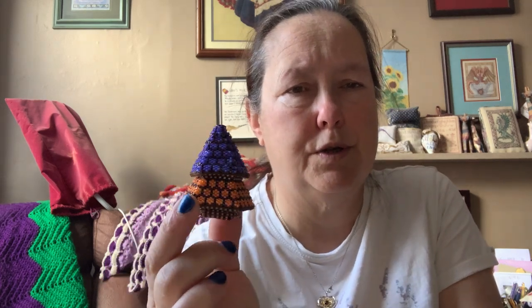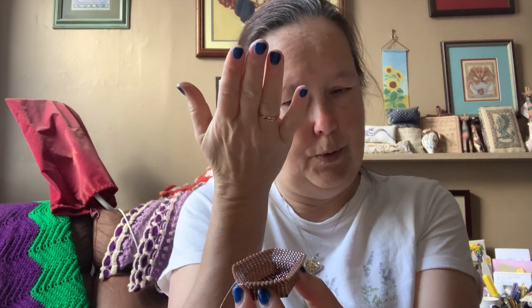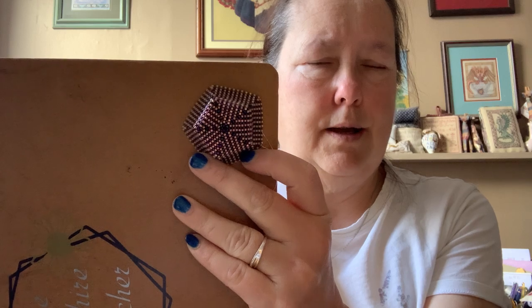So that's tiers 1 and 2 done, and I have started on tier 3. Like I say, once this is finished, this bit gets pushed up, ready for the next one, and then that one will sit in the top. I'm using the called for colours for the trunk, and this one I'm using number 4 as ever, which is the dark purpley iridescent purple, and I'm using copper for the main colour. One of my favourite metallic colours, and I've got so much of it.